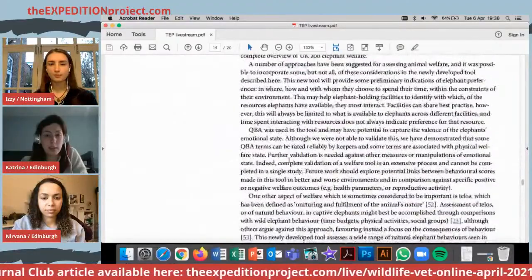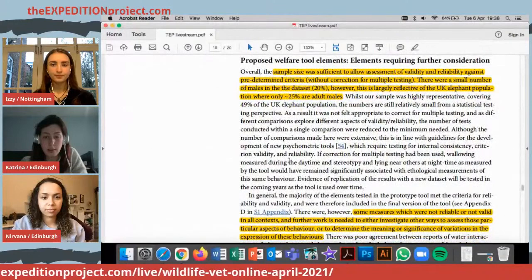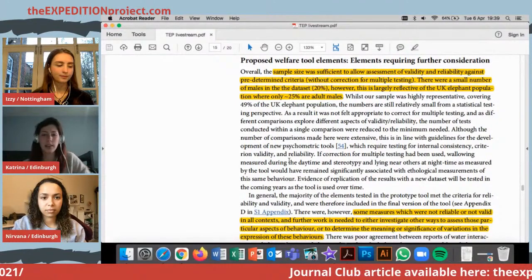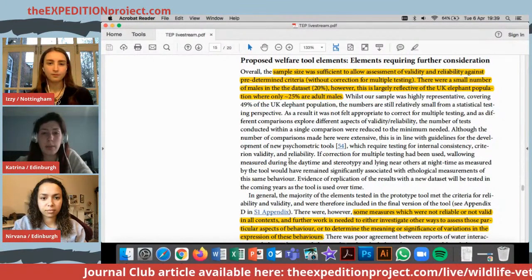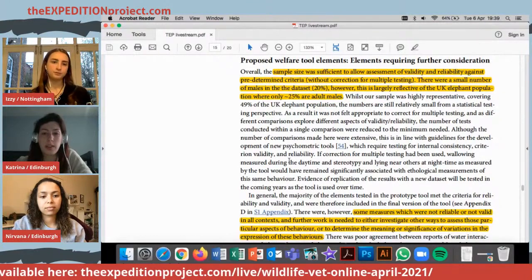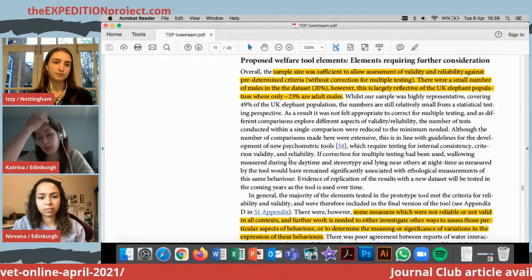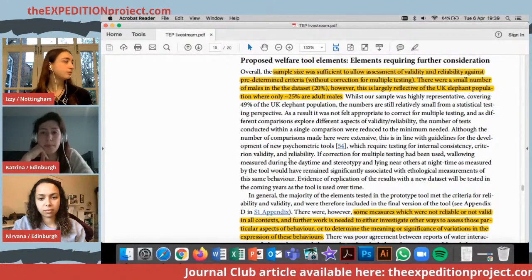I think they discuss a couple. I'm just trying to find the point. I don't know if I highlighted it or not. Probably here. So basically they assessed I think 48% of the UK's population of elephants, which is obviously huge, and that's incredibly good, because a lot of studies with captive animals or wild animals will struggle to make up numbers that are going to make the sample size sufficient, or the results statistically significant. So I think they did really, really well there.